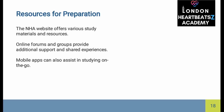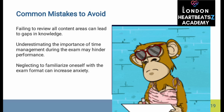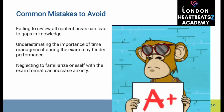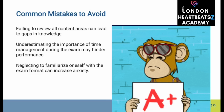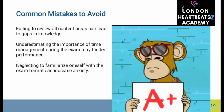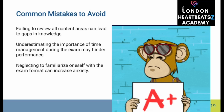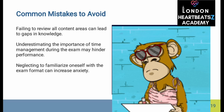Now, before we send our listeners off to conquer this CCMA exam, let's talk about some common pitfalls to avoid. What are the biggest mistakes people make? One of the biggest is not reviewing all the content areas. Remember, anything on the exam is fair game. Right, right. Poor time management during the exam is another one. Practice pacing yourself so you don't rush at the end. And last but not least, make sure you know the exam format really well. The more comfortable you are with the structure and questions, the less anxiety you'll have on exam day.